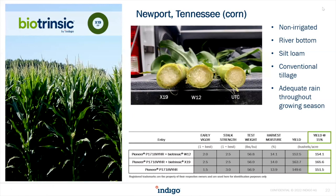That's a picture on the left from the field that I took. The picture of the stalks in the middle is X19 on the left, the product that Jim and Al spoke to, W12, and then the untreated check on the right. If you look down in the bottom right corner, you can see the yield uplift of X19 by itself was 14 bushel, and the W12 was 4 bushel. So even in adequate rainfall and those growing conditions that corn really likes, with plenty of sunshine, plenty of heat, and plenty of rain, we still had an uplift by adding the beneficial microbes to that existing seed treatment.